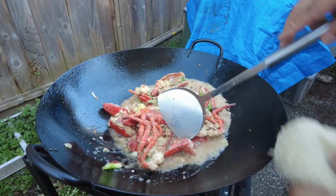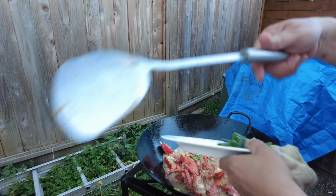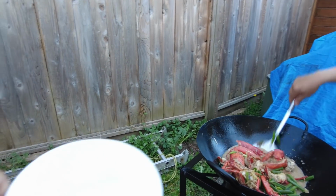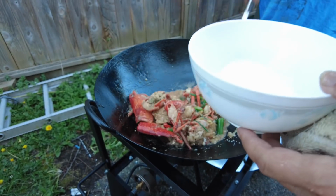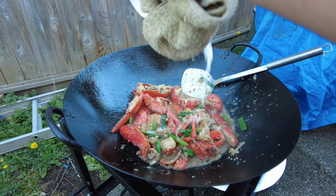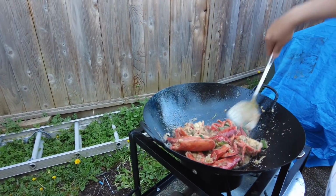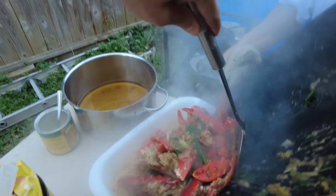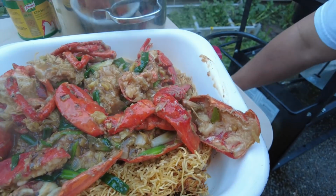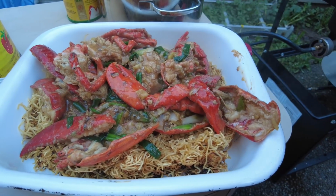Oh boy. Very tasty. So some onions. And then a little bit of cornstarch slurry to thicken it up. It smells really good. Should I turn down the fire? No. You're done. See? Two-person job.